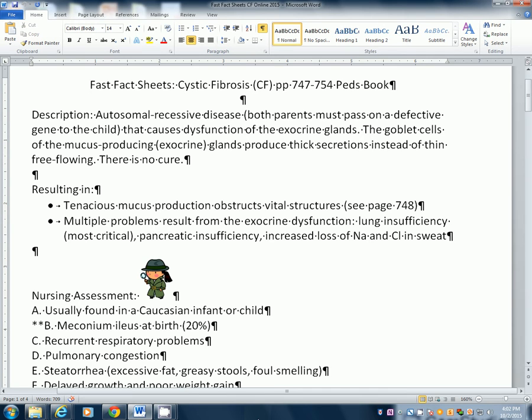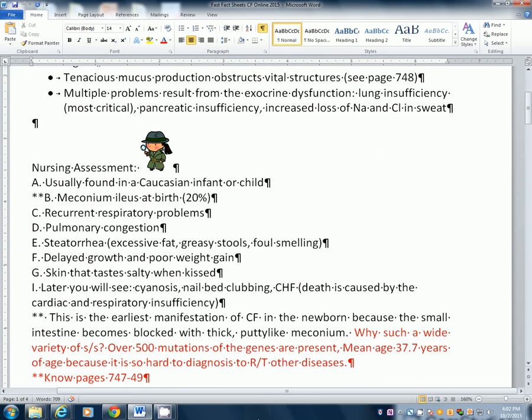Now, again, it can also affect the sweat glands so that a lot of the sweat comes out in the skin. And then it also affects the reproductive system, which we'll talk about in a little bit. Now, there are multiple problems that can result from the exocrine dysfunction, such as lung insufficiency, which is the most critical and the one we're most concerned about. Pancreatic insufficiency, I already talked about the enzymes being deficient, and increased loss of sodium and chloride in the sweat. So those are the three main things that we've got to home in on because that's where we see the multiple problems occurring.